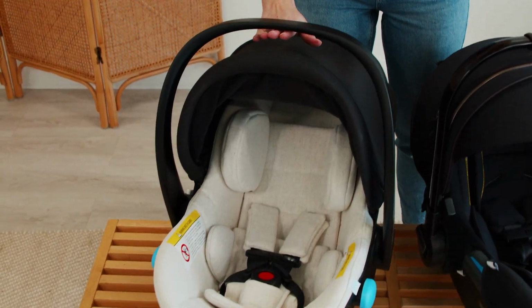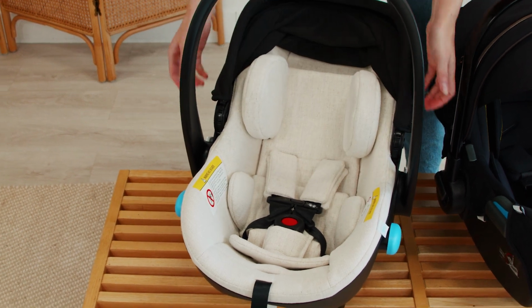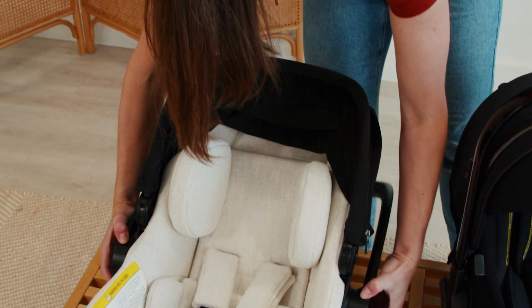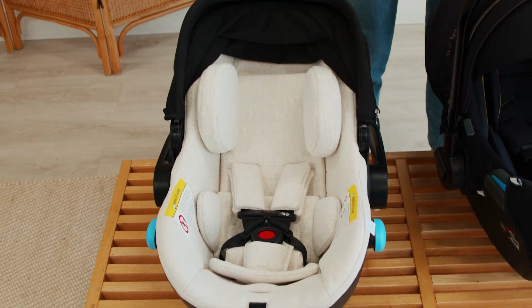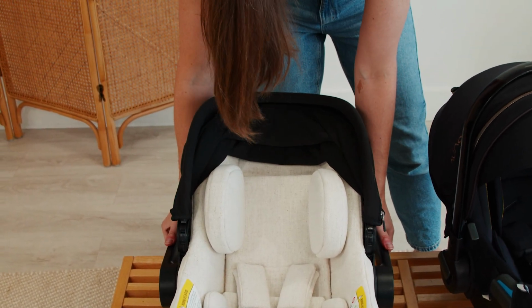Let's take a look at the interior. So first of all, I'm just gonna pull back our canopies and our carry handle. One nice thing on the Liing is that you can actually use the carry handle in this extended version.